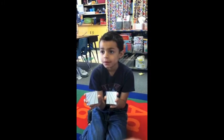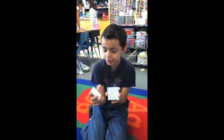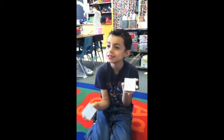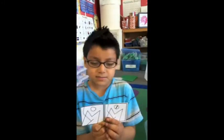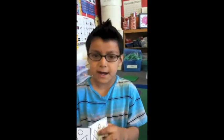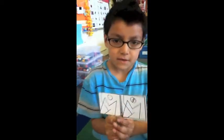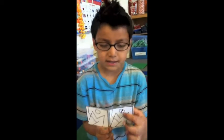Jonah, shout. These are changed because this card has four and this one has six. This is changed because one has a crack. I cannot see the cards. Say it again. One is changed because one has a line.